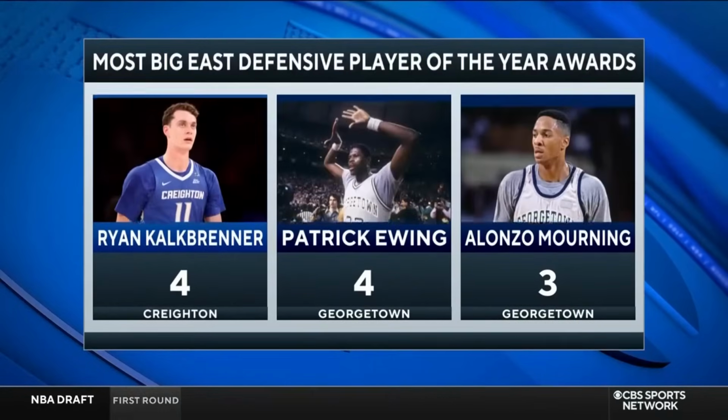One thing that Tim kind of said, even though he didn't say it, I think Cooper Flagg is the best competitor in the draft. And I was just kind of enamored with the way that he played. But defensively, Ryan Kalkbrenner, if we're talking about the best defender in this draft class, and whether it's accolades or stats, it is absolutely Ryan Kalkbrenner.